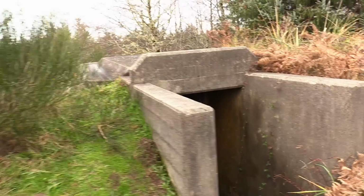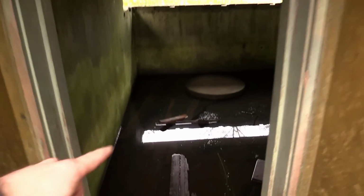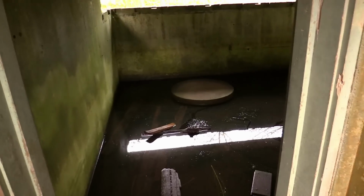This one here has a cement roof, and we go inside and it's full of water. And I was talking about that little ledge in the middle. I wonder if my speculation is right, because this one is now full of water and that's dry. So maybe I'm right about that guess, but if you guys know more, please let me know.